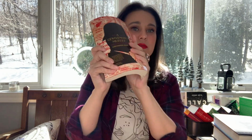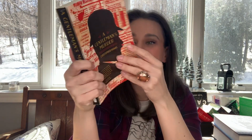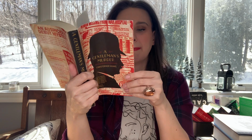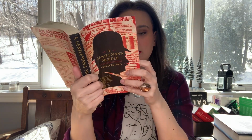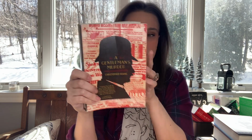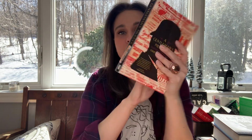I knocked something over. And then to follow the mystery theme, we are reading A Gentleman's Murder, which is set in the 20s, and it's about a murder investigation. And it's written by an author who is from Singapore but moved to Canada. So, yep, more neighbors thinking I'm weird. Anyway, so we're excited for these to get our mystery on.